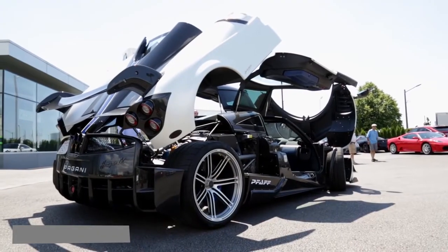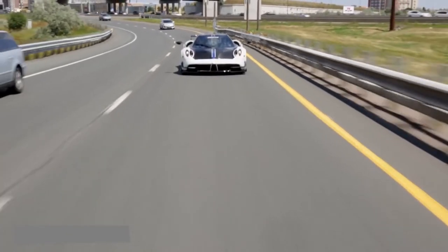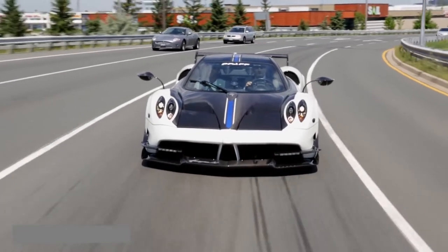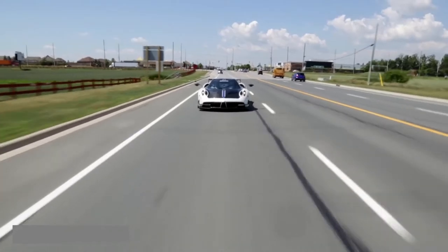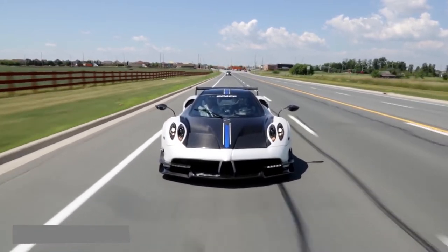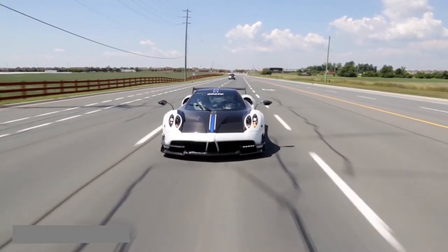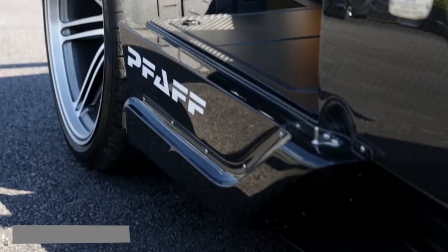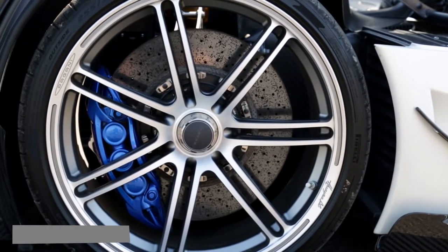A track-oriented version of the Huayra called the Huayra BB was unveiled at the 2016 Geneva Motor Show. Huayra BB is named after the late Benny Caiola, a friend of Horacio Pagani and Pagani's first buyer. The Huayra BB has an improved version of the standard Huayra engine, producing 755 HP, 745 lb-ft and 1000 Nm of torque. The weight is reduced by 132 kg, 291 pounds, thanks to the use of a completely new material called carbon triax, which Pagani claims is 50% lighter and 20% stronger than conventional carbon fiber, making the car's power-to-weight ratio 1.62 kg, 3.57 pounds per horsepower.